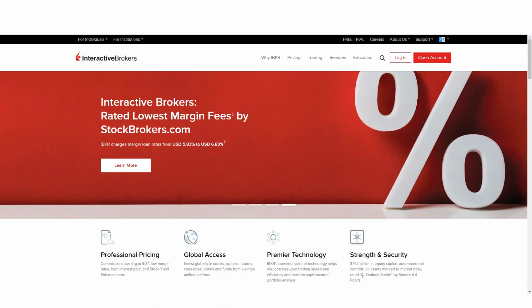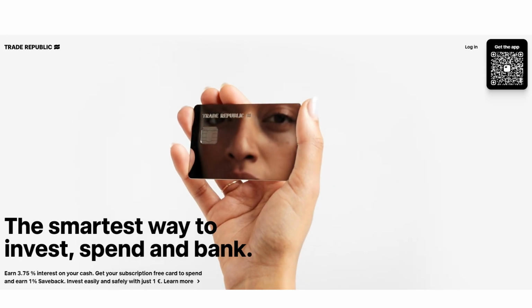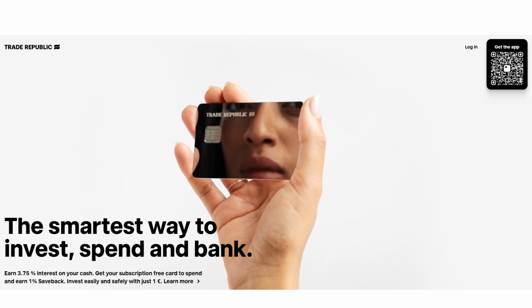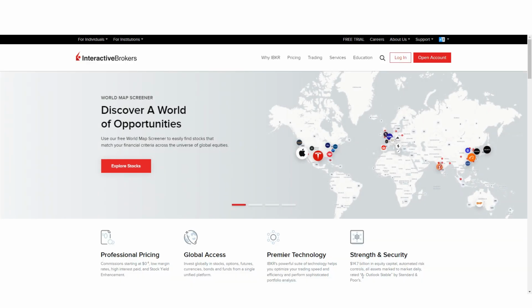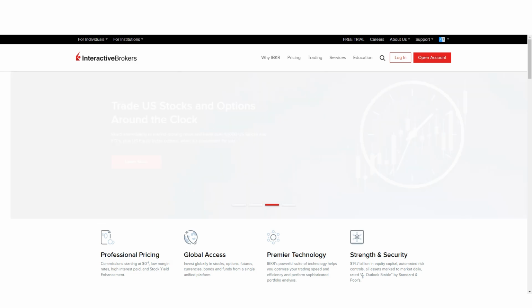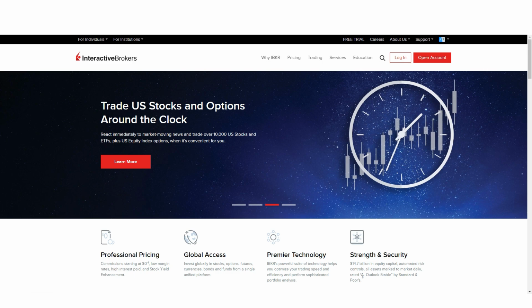When comparing Interactive Brokers and Trade Republic, it is essential to analyze their distinct features, fees, financial instruments, and overall user experience to determine which platform best suits your investment needs. Both brokers cater to different segments of investors, and understanding their strengths and weaknesses will help you make an informed decision.